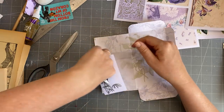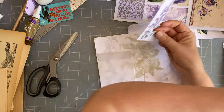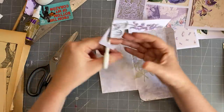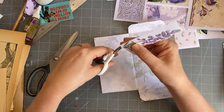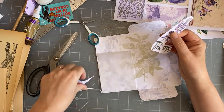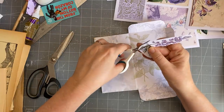I'm going to cut that one off, I think. Oh, no, I'm not. I like it. I can cut it off afterwards. So first of all, for those of you who are new to fussy cutting, I take away the excess, because the excess gets in the way when you're cutting. I'm not going to be too detailed, but I am going to take away a bit.